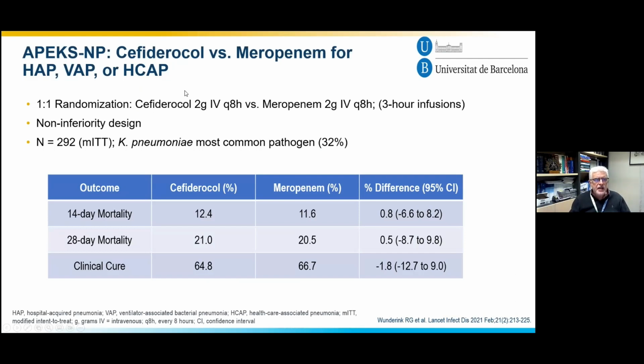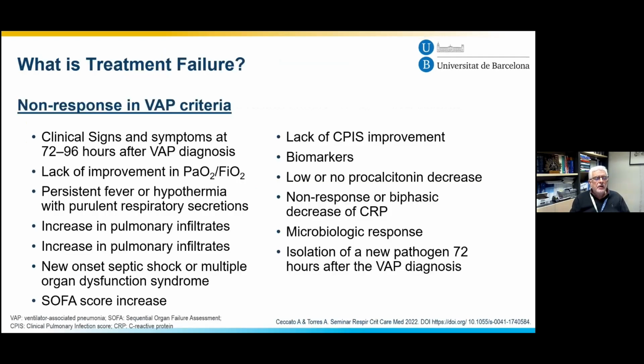Finally, I think it's the last, the APEX study. They compared cefiderocol versus meropenem 3-hour infusion in patients with HAP, VAP or healthcare-associated pneumonia. They looked at the 14-day mortality, 28-day mortality and clinical cure, and there was no difference comparing cefiderocol and meropenem. Cefiderocol was non-inferior to meropenem.